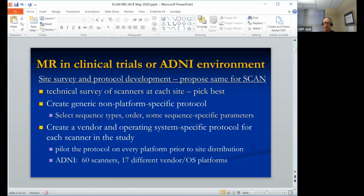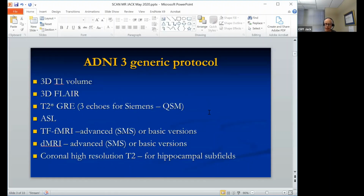What does that mean? It means that we select the sequence types in the protocol, the order that they occur in, and some parameters. Then we have to create a vendor and operating system specific protocol for each scanner in the study. What does that mean? This is mainly for people who aren't all that familiar with how MR works at a detailed level.